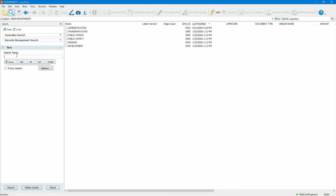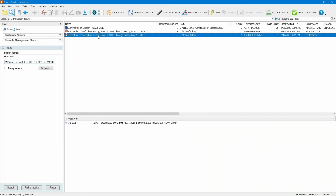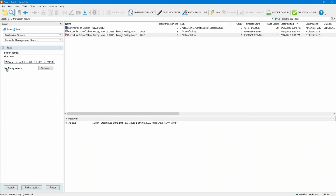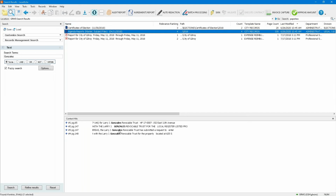So let's do a search for the word Gonzalez, right? It brought back verbatim 3 documents. I'm not finding my document that I was looking for. Well, I don't remember if it was Gonzalez with a Z or Gonzalez with an S, but I'm going to turn on the fuzzy search, and I'm going to do the same thing. We got 3 hits before with 3 entries with 4 hits. Now we got 4 entries with 6 hits. So it did find extra with the fuzzy search turned on. So you notice here we've got Gonzalez with a Z, but over here it found Gonzalez with an S, just by checking the fuzzy search.